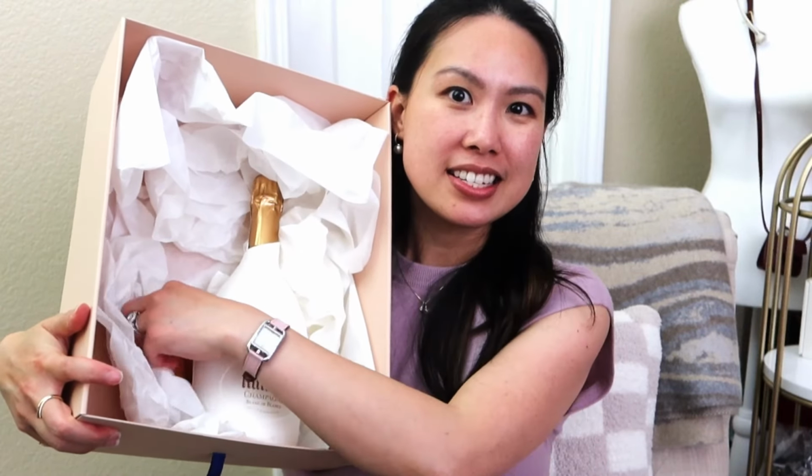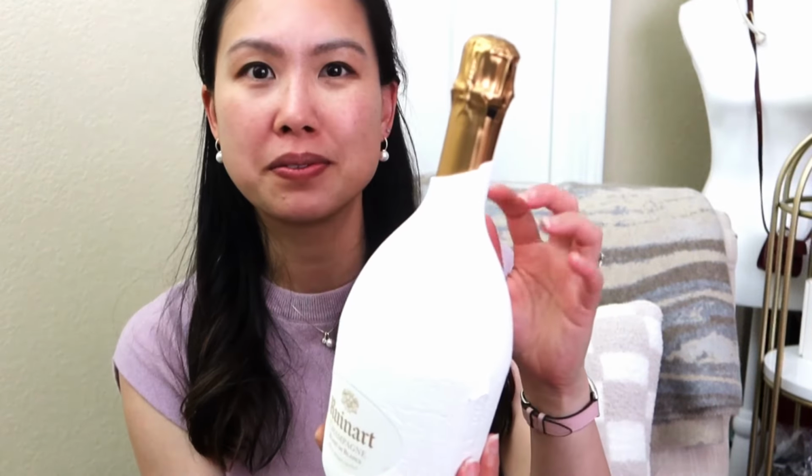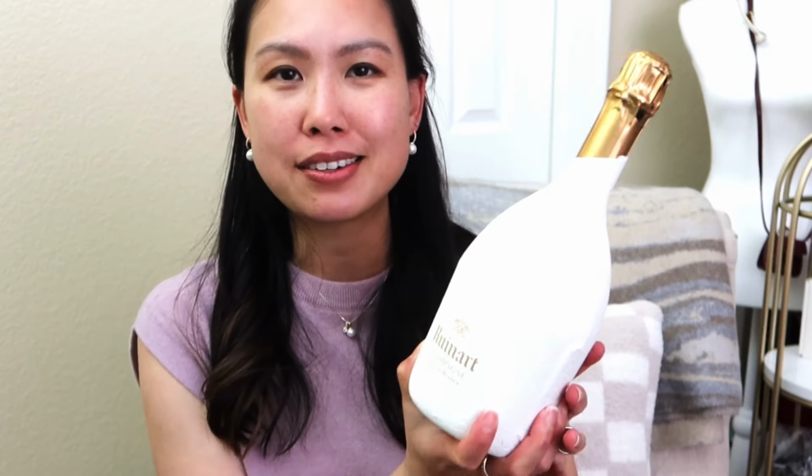All right, and here we are. This is a bottle of champagne. We got there a little bit early in the day, so I guess maybe it was too early to drink champagne. But anyway, this one comes with its own little cardboard box. How thoughtful. I'm glad we took it home because there's no way my husband and I could have finished this on our own at the store. So that was really a nice treat.